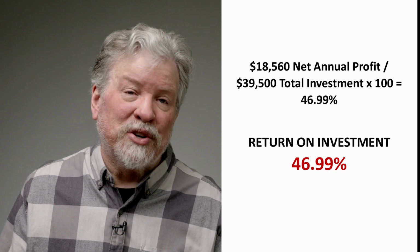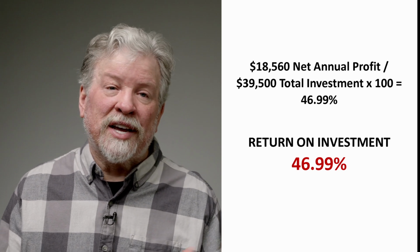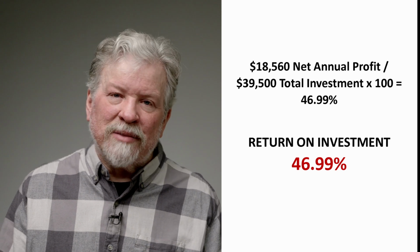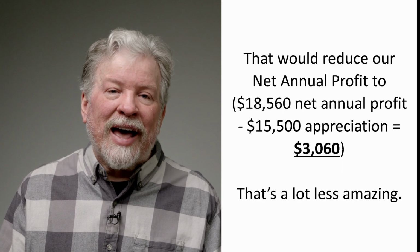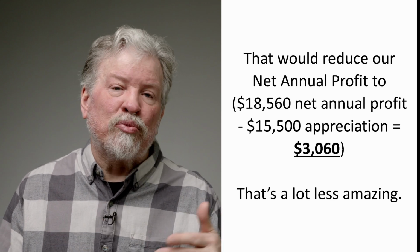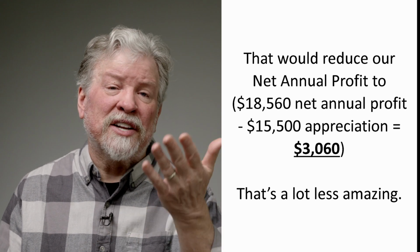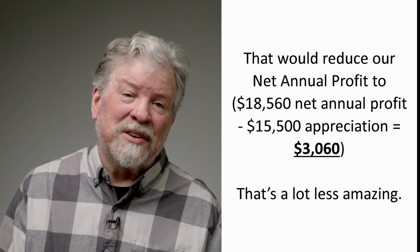Maybe we're being too generous with the appreciation. Properties have appreciated 10% on average every year for the past 30 years. So it looks pretty solid to me, but let's suppose it doesn't appreciate at all. That would reduce our net annual profit to $18,560 net annual profit minus the $15,500 appreciation. That would mean it's only $3,060. That's a lot less amazing.